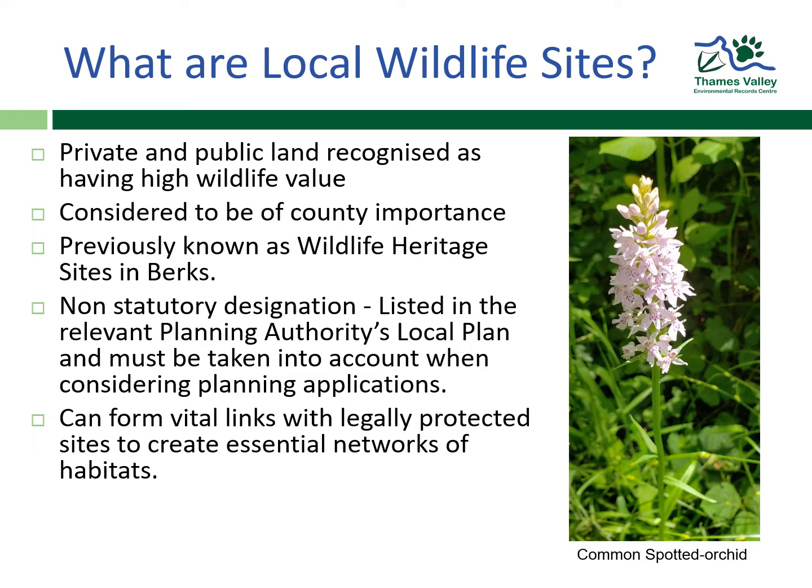In Berkshire, they were previously known as wildlife heritage sites, and they're also known as county wildlife sites or sites of local importance for nature. They can, of course, form vital links with legally protected sites to create essential networks of habitats.